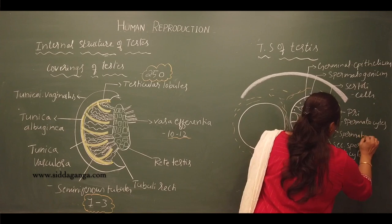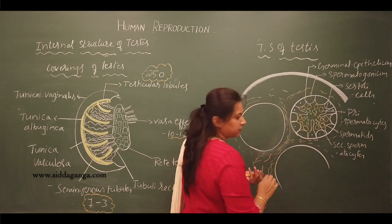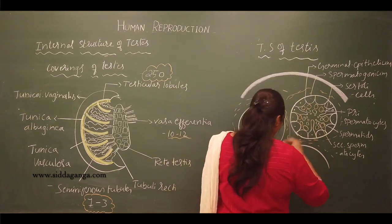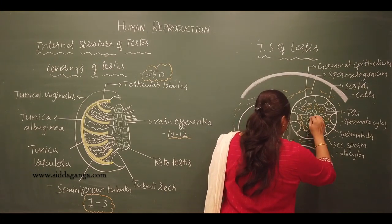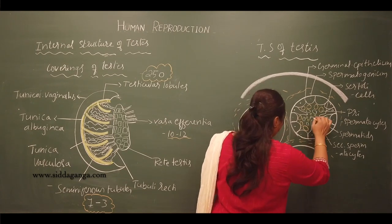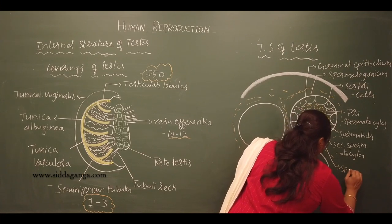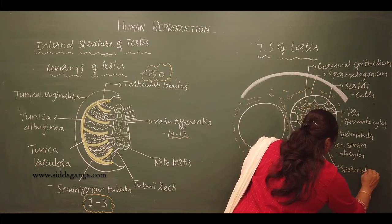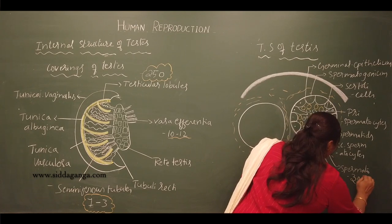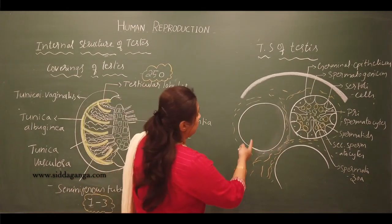Spermatids. Okay, so this is the lumen of the seminiferous tubule. Here the sperms are present. These are called the spermatozoa. Okay, so this is the TS of testis.